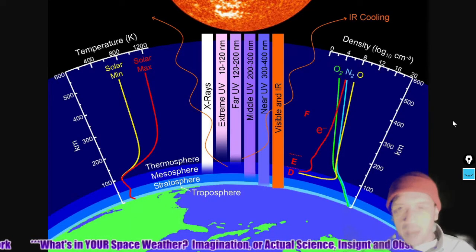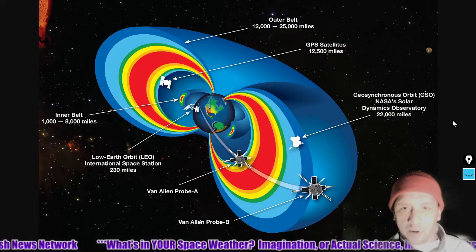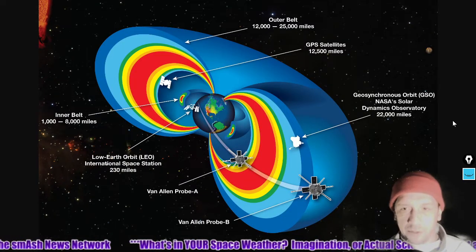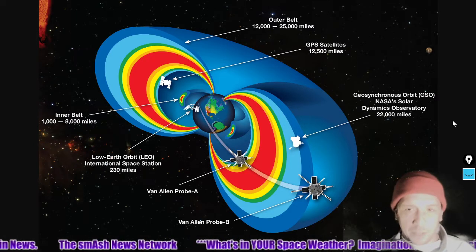Here's a diagram of the atmosphere. If you need to pause it, please feel free. Here's a diagram of the Van Allen belts and altitudes of spacecraft. Keep in mind this is in miles. And once again, if you need to pause it, feel free.